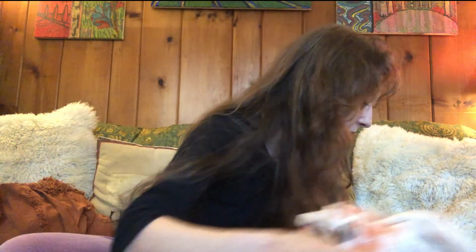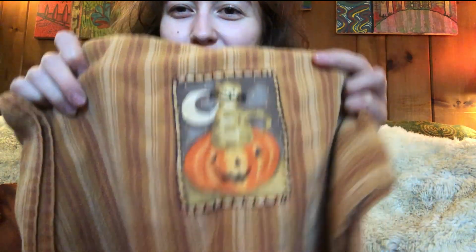And then my grandma's linen cupboard from when we were clearing out her house when she had to move to a home this past year had a couple little Halloween things in it. So this little towel was one of them, which I just thought was so cute. And I'm the only one in my family who's as into Halloween as I am, so I got to take all those linens. And there's a couple other things from that I'll get to later.